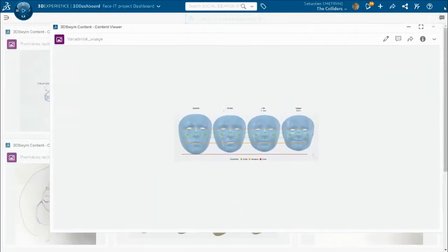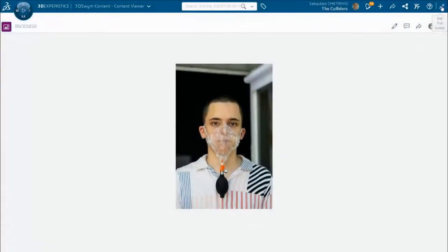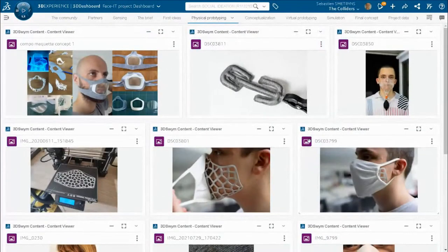The idea was to find solutions that would adapt to most faces or that we could transform. We went all out, so we tested some structures, 3D printing, fabrics, even inflatable. We've seen a picture there, that was crazy. Inflatable masks that could give you a structure and help with the comfort. It was a fun part of the project.